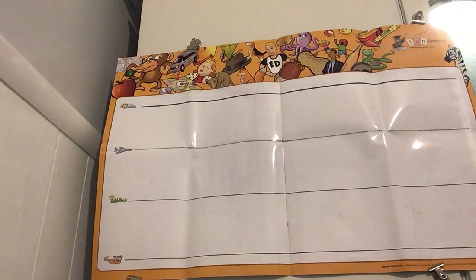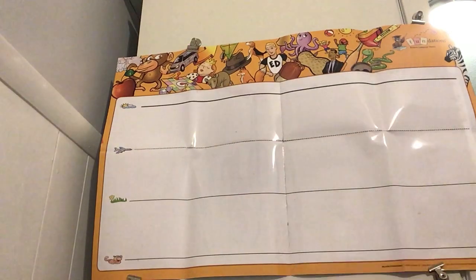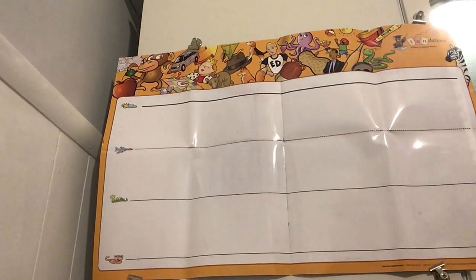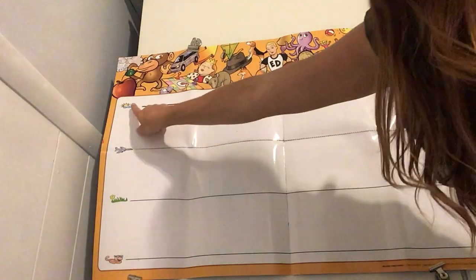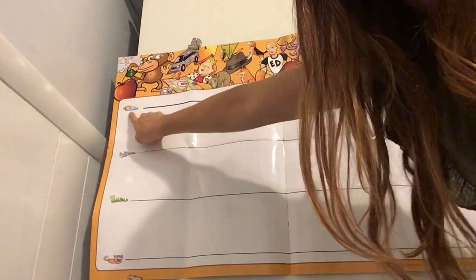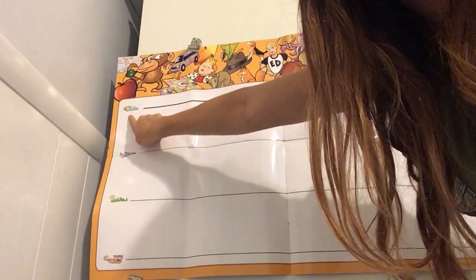This is called our writing grid. And this is so cool because it teaches us how to write our letters. Now, each line has a name. Look at this picture right here. I know it's probably kind of hard to see at home. If you can tell, what is it?